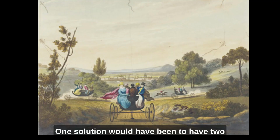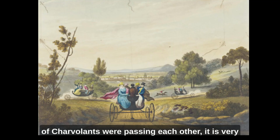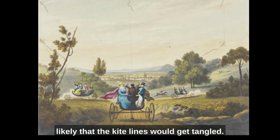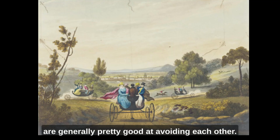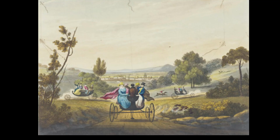One solution would have been to have two drivers, but that would have increased the weight. The other big problem was that if a number of Charvolants were passing each other, it is very likely that the kite lines would get tangled. Horses, whatever their defects and whatever the cost, are generally pretty good at avoiding each other.